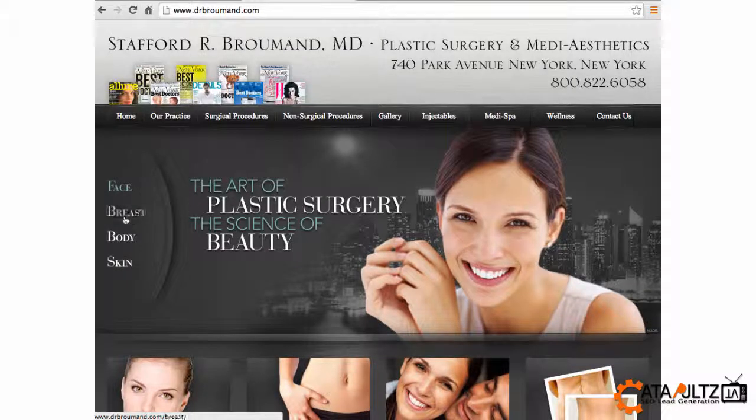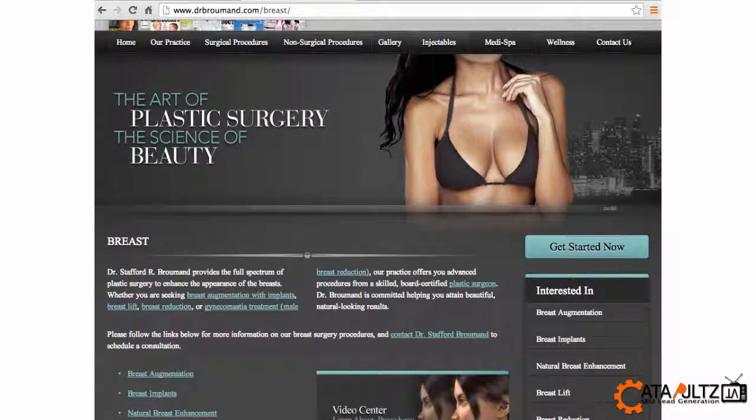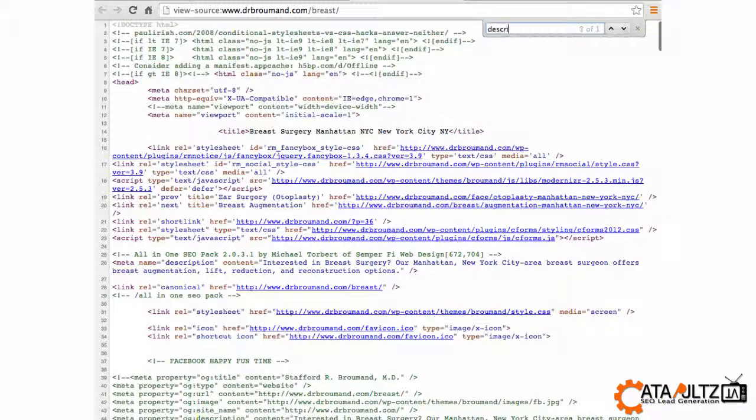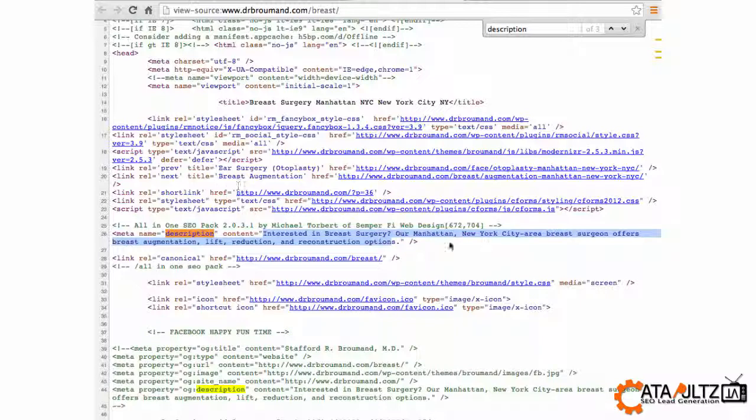So say, for example, you go onto a separate subpage and you view page source. It doesn't have keywords again, and the description, in this case, is different, and you might not see this quite often. A lot of sites have the same description and keywords on all the subpages. It's purely because it's been copy and pasted, and it's usually one of two reasons. It's either the web developer doesn't have SEO knowledge or they're being lazy.